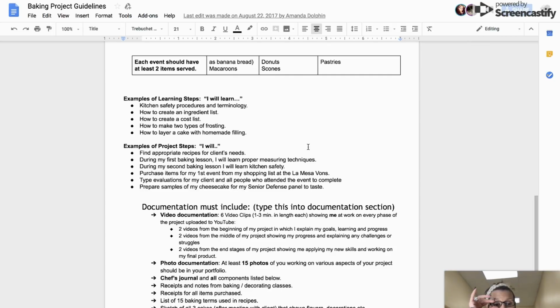Now, you're not going to put things like, I will learn how to talk to people. That's not a thing. I will learn how to work with multiple different clients, I guess, but those aren't things you have to learn in order to complete the actual project at the end. So what will you have to do in order to have your final product done at the end or have your final learning done at the end? What things will you have to know?